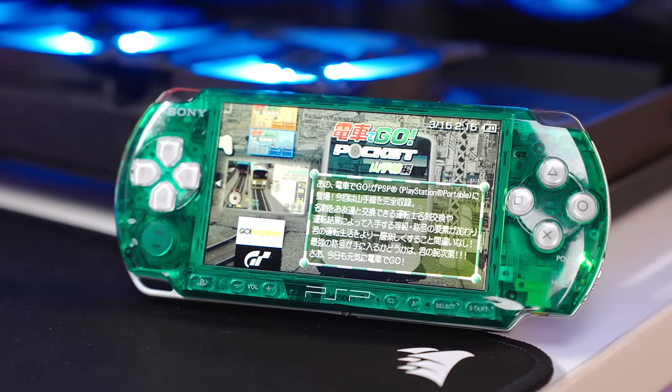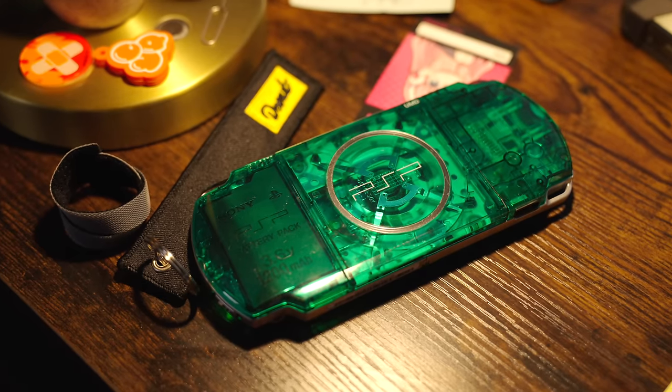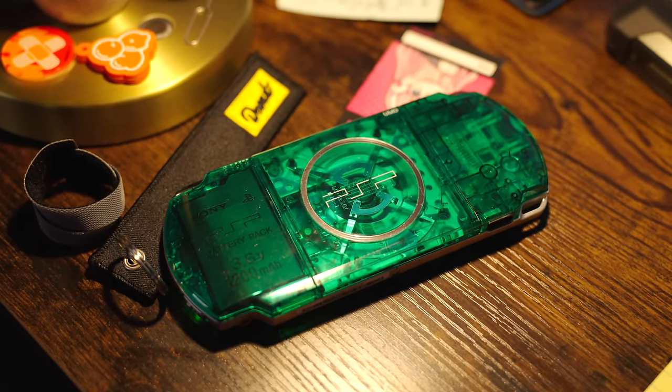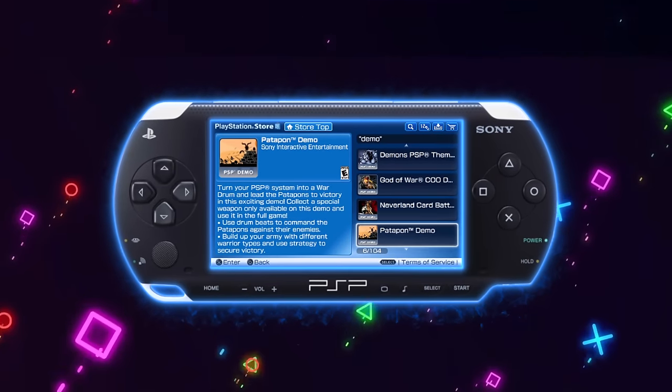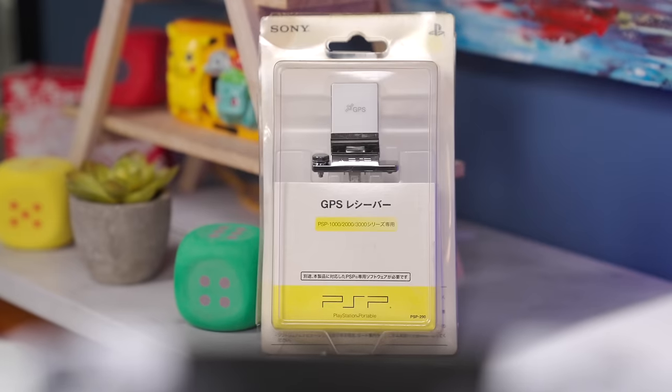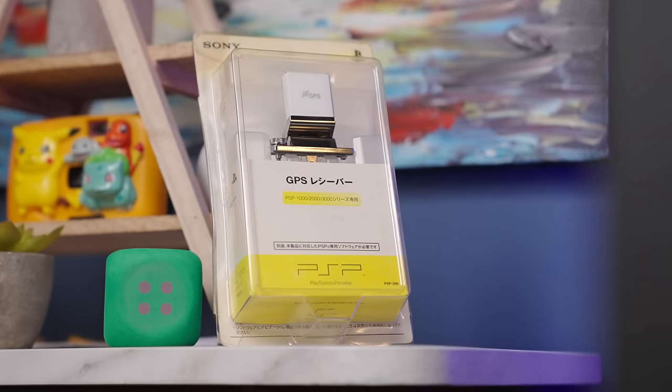Downloading custom firmware on your PSP allows you to play a bunch of different games, but there were also a lot of wacky applications that existed on both UMD and on the PSN store that added a bit of convenience to your life, especially with add-on accessories like this GPS module, which I was able to buy with the box in 2024. Plus, I was able to find a navigation app that apparently still works some 15 to 20 years after release.